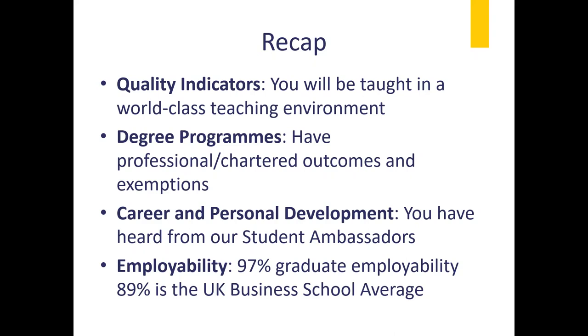Quality indicators. We've got fairly good quality indicators. I'm not going to keep on slamming it down your throat. The fundamental point is these aren't the Mickey Mouse ones. Okay, Cardiff University classes itself as one of the most beautiful cities in the United Kingdom to study at. Why? Because they can't say that the Times has ranked them number one, number two, number three. So they just say we are the most beautiful place in the country. Okay, these are high quality blue ribbon rewards. Degree programs, they all have professional or chartered outcomes. They all have exemptions.